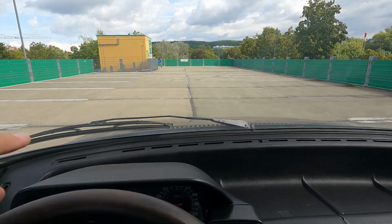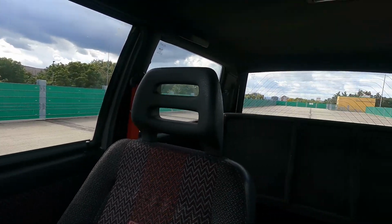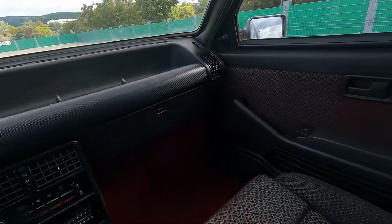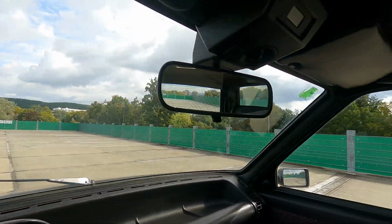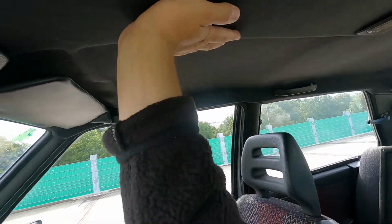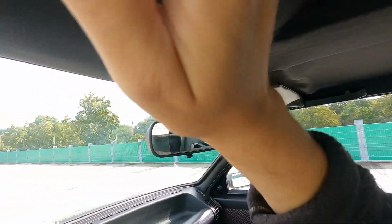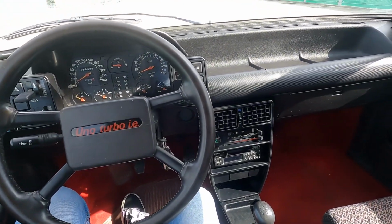We have a one-arm wiper. That's pretty much all, and it is all you need. I will have it for a drive in a minute. What I also like is the black headliner, and it's in a very good condition. This car, by the way, is for sale.